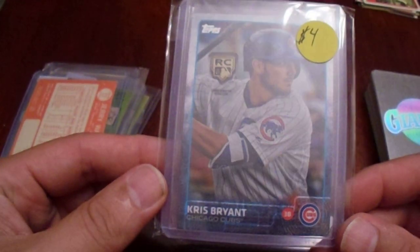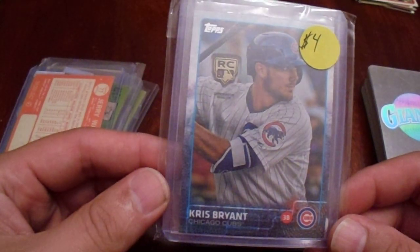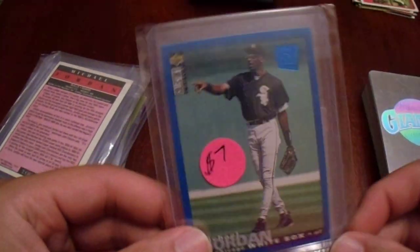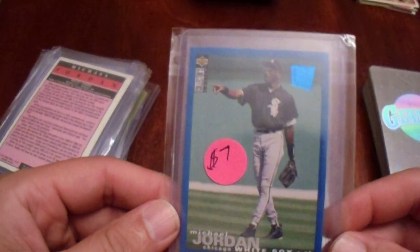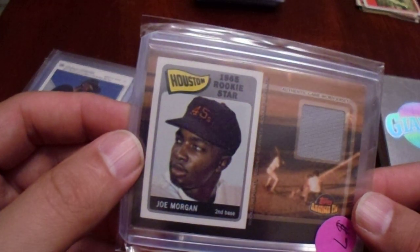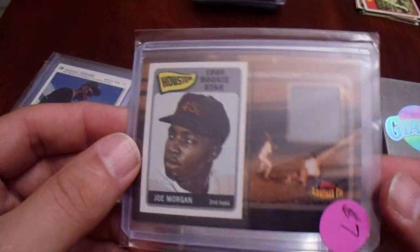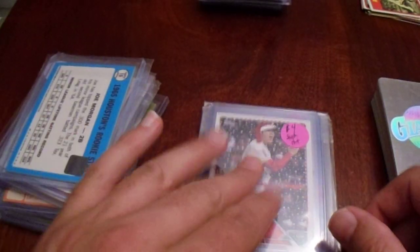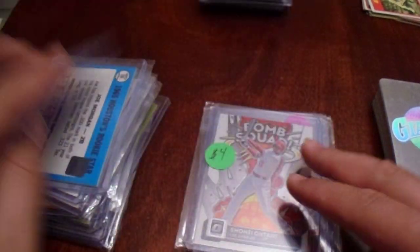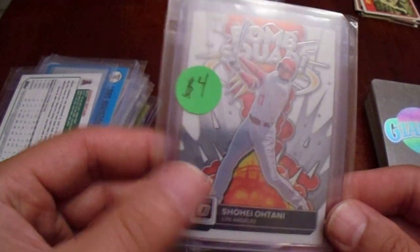I know someone who might really like this card, so that's probably going to be gifted. A couple of Michael Jordans. There's the special edition from Collector's Choice. That's cool. A Joe Morgan, back when they actually did use game-worn jerseys. Nice. Shohei Ohtani with the Santa hat. Very cool. Couple Shohei inserts.